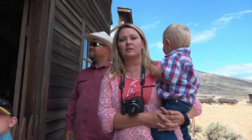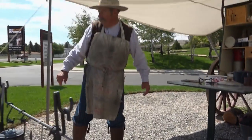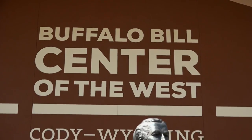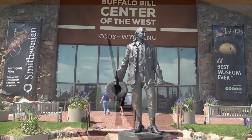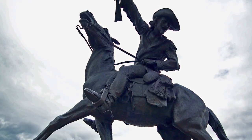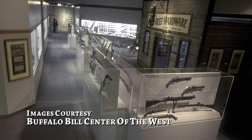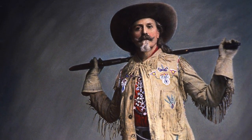Absolutely. Less than a mile away is the museum known as the Smithsonian of the West, the Buffalo Bill Center of the West. It would take a documentary to do this place justice. The center is home to five separate museums, focusing on Western art, the Plains Indian, natural history, firearms, and of course, Buffalo Bill. Do not miss this American treasure.